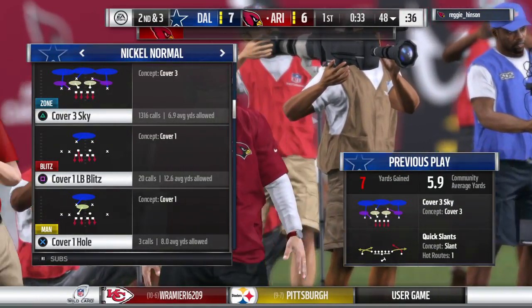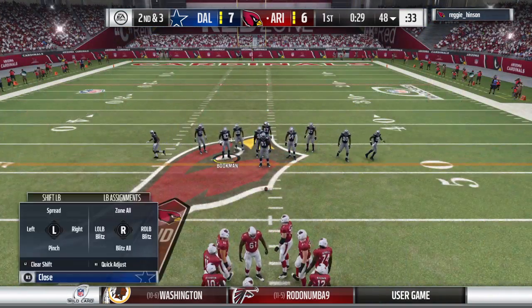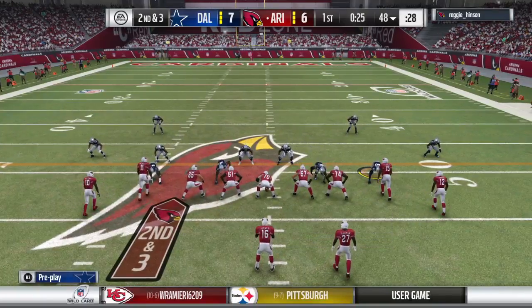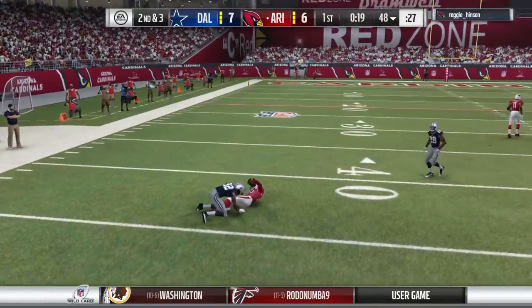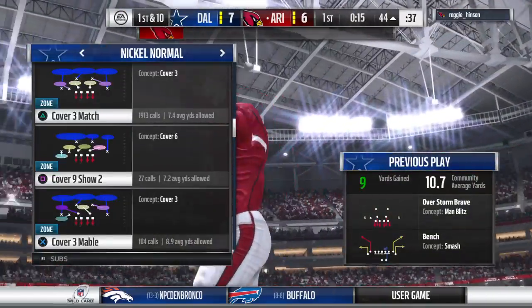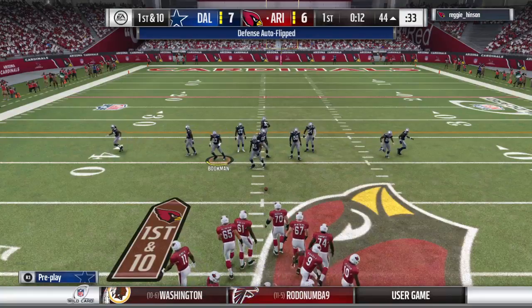That was a nicely run slant route, and what the receiver's trying to do is make the defender think he's going upfield for a deeper route, and then breaks it off, usually after about 3 to 4 steps, and cuts towards the middle of the field. And now what he's trying to do is use his body to keep the defender away from the football and get the quarterback a really nice target. They get 9 out of that one, and as a result, the drive continues. 1st down and 10 now for the offensive group.